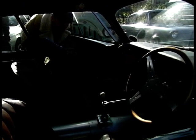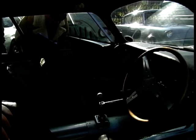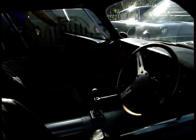Well, you have to do the best you can with what you've got when you're building them from scratch. It's a little old-fashioned, like myself. Shall we take a look underneath her?